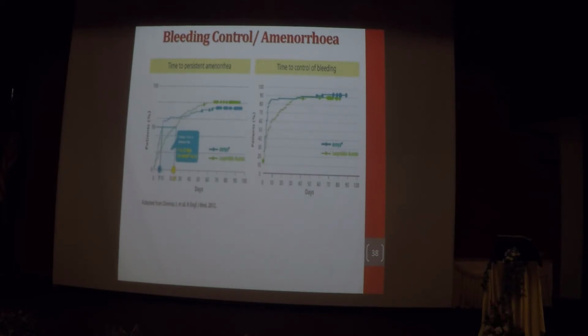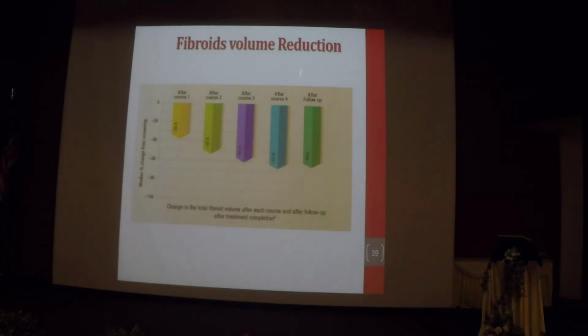In terms of reduction in the fibroid volume, even after the first course there is more than 30% reduction in the myoma volume, and after the second and third course, the reduction is maintained. Even after the fourth course, it is still maintained at 6 months follow-up. Of course, there is some regrowth of myomas in some patients, and some patients will not respond. About 20% of patients will still be non-responders, and for these patients the surgical option would be the next step.